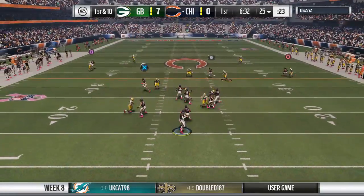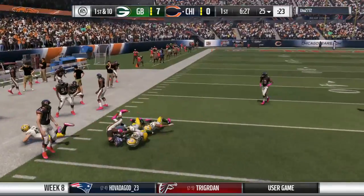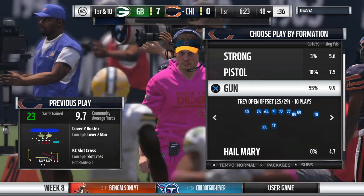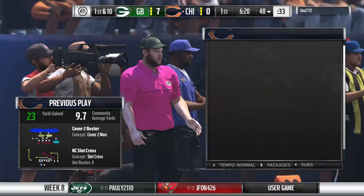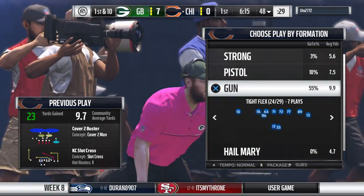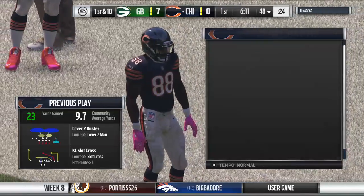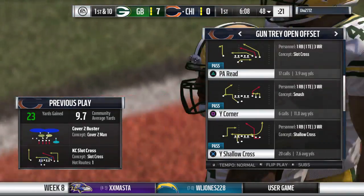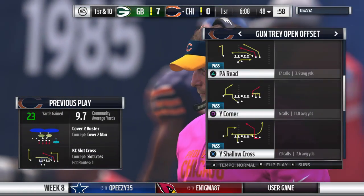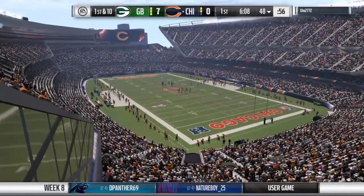On 1st and 10, it's Osweiler. He's got his man on the crossing route. And they're going to get this one all the way out across the 45. It goes as a pickup of 23. And that leads to a Chicago first down. Now hold everything here. We're going to get a timeout by the offense. They'll have 2 remaining as we step aside here in this first quarter.